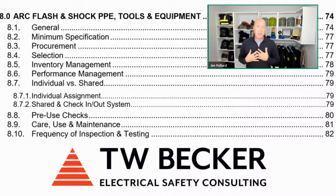The Oberon company is the PPE that I work with. And then there's some consultants that we also do work with. One of these consultants is Terry, and Terry's program is, in my opinion, second to none. This is the section that he's created on Arc Flash and Shock PPE tools and equipment. So I thought this is a very good example that we could use here in our webinar together.